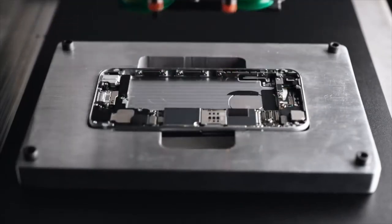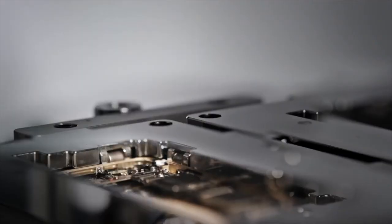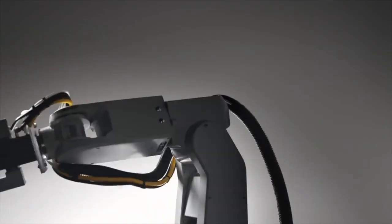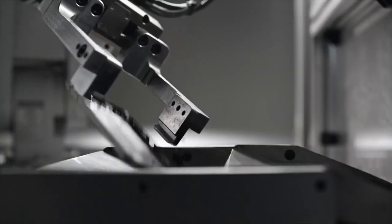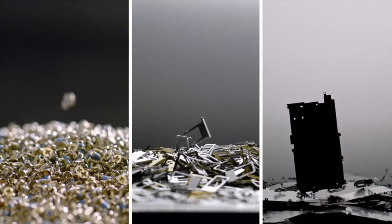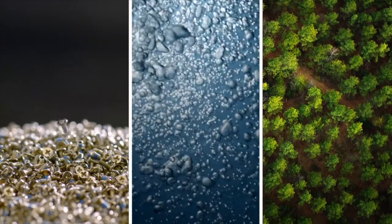to rescue cobalt and lithium from the battery. Separate the gold and the copper in the camera. Extract silver and platinum from the main logic board so the materials in your iPhone can live on. Because in a world with limited resources, some things can't be replaced.